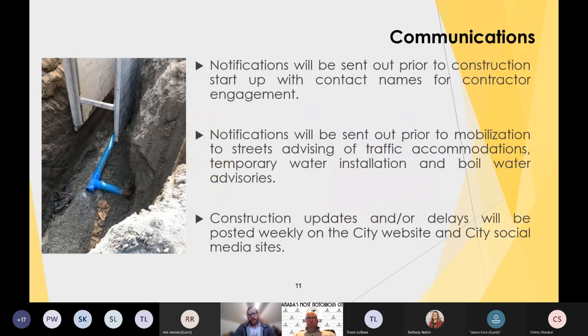So like I just said, notifications are sent out prior to construction. And then I believe the way it reads here, notifications are again sent out prior to mobilization to your street, advising of traffic accommodations, temporary water, and boil water advisories. So the big thing here is that when work starts on your street, our contractor has to submit and have approved a traffic accommodation plan where they work with the city to figure out the least invasive way to direct traffic around the site.